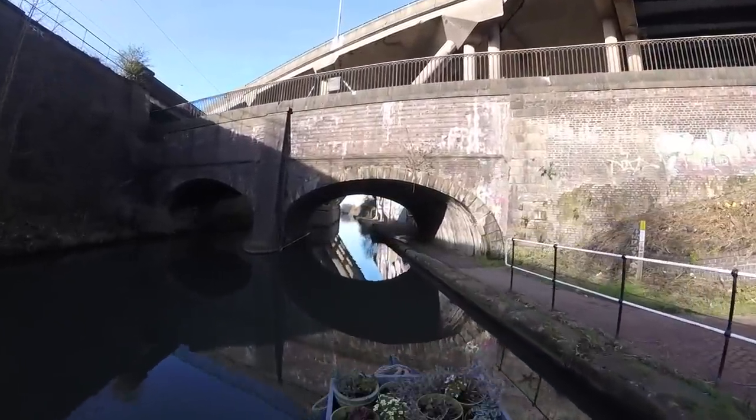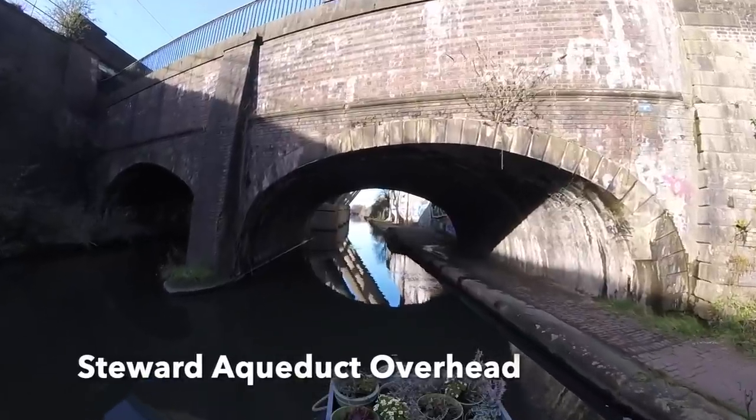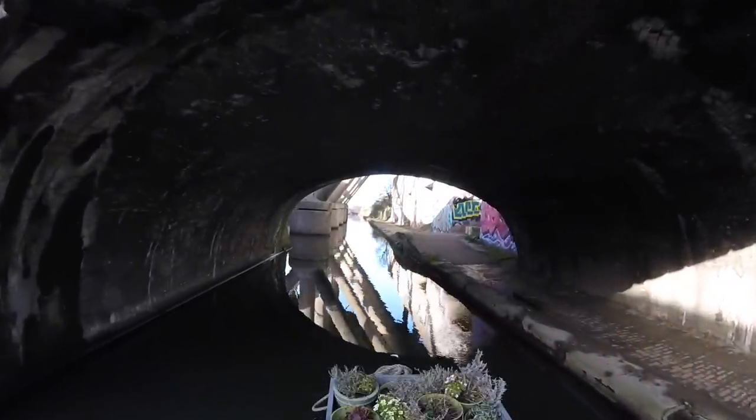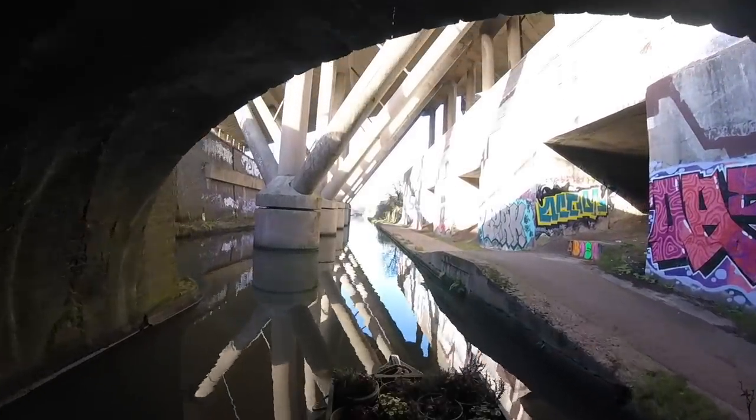And this here that we're going under, this is the Stewart's Aqueduct, which carries the old line over the new line and is a Thomas Telford design, but it's not made out of iron like his other bridges, and that's because they chose brick to save time.